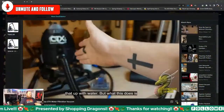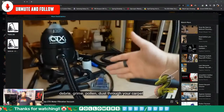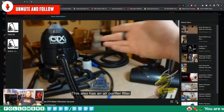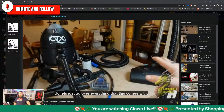CTX. You guys can see right down there in that little basin, I filled that up with water. But what this does is filter out the dirt, debris, grime, pollen, and dust through your carpet by using water that is going to be UV treated. This also has an air purifier filter. So there is definitely a lot going on here. I had to kind of learn everything. So let's just go over everything that this comes with.